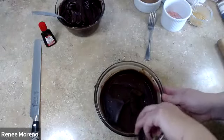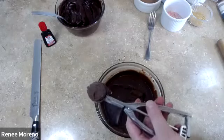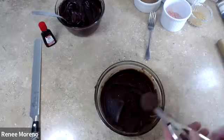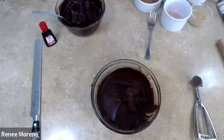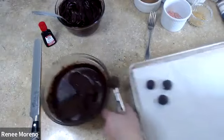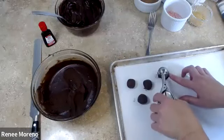What I like about scooping also is that you can be very exact with the amount that you're scooping, so that you have a really consistent size and shape already waiting for you. I've got a couple already rolled out. Now I can just, if it releases.